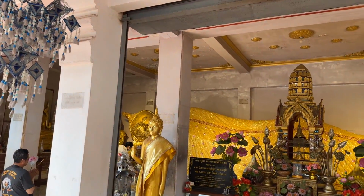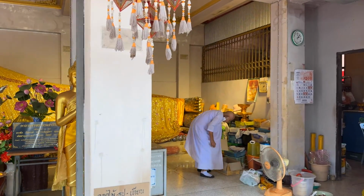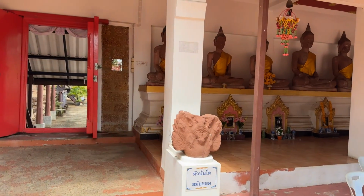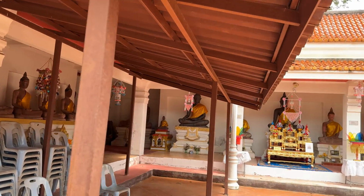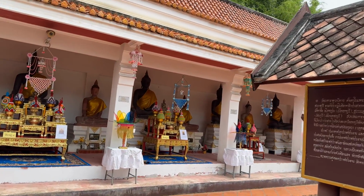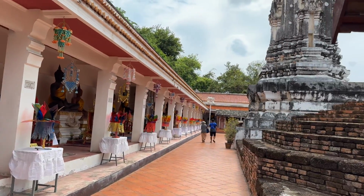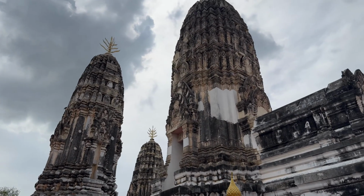You can see the little building that the reclining Buddha is under. It's quite large. Here's his feet down here. Got the lady monks doing stuff. You got one of the old Naga here. So they found Dvaravati stuff here. They found Khmer stuff, as well as Ayutthaya era artifacts all through here. You can see the pigeons up there.